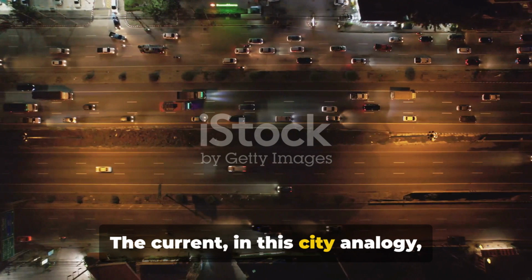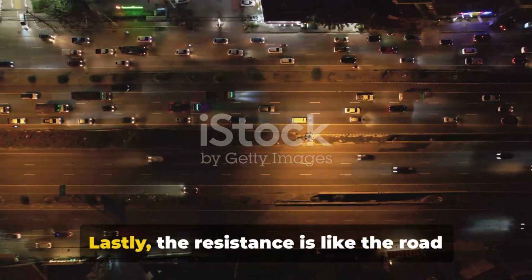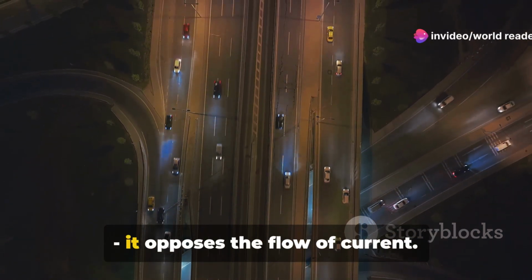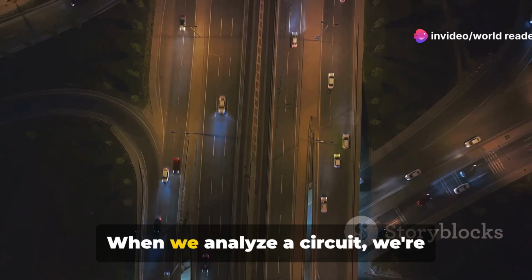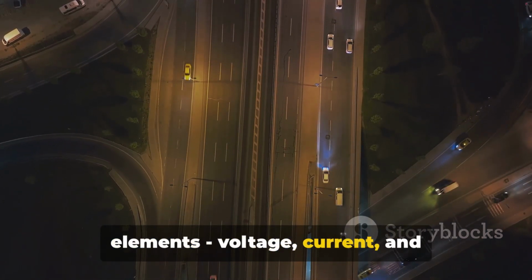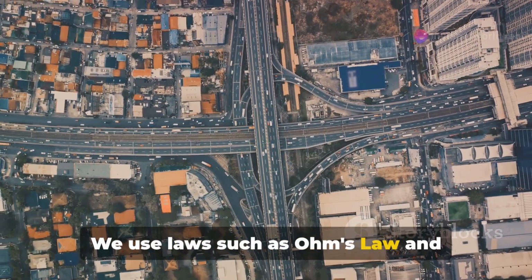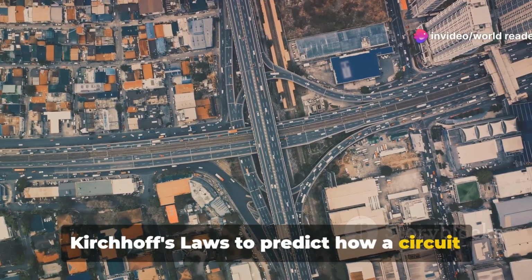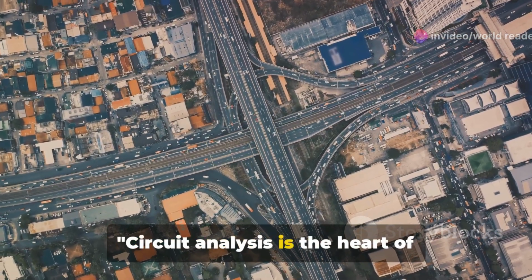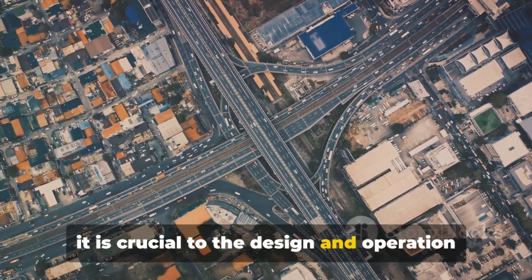The current, in this city analogy, represents the traffic itself, the flow of electric charge. Lastly, the resistance is like the road conditions that can slow down the traffic. It opposes the flow of current. When we analyze a circuit, we're essentially figuring out how these three elements, voltage, current, and resistance, interact with each other. We use laws such as Ohm's law and Kirchhoff's laws to predict how a circuit will behave under different conditions. Circuit analysis is the heart of electrical engineering, and understanding it is crucial to the design and operation of electronic devices.